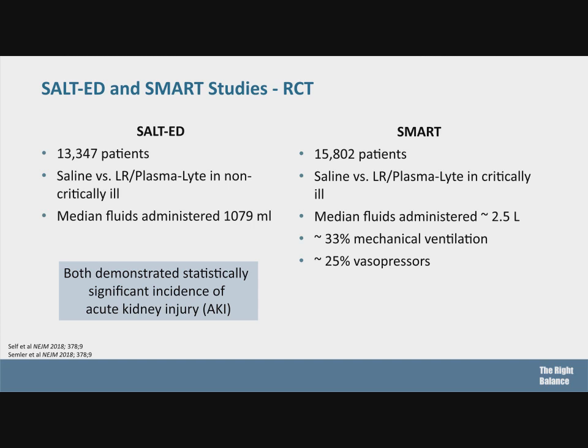And then the SMART trial was in the intensive care population, or the critically ill population, about 15,000 patients, where they compared saline versus LR or Plasma-Lyte in critically ill patients. The median amount of fluid administered in the SMART study was about 2.5 liters. In that population, about 33% of those patients were mechanically ventilated, about 25% on vasopressors. And what did both of these studies show? Both of them demonstrated a statistically significant increase in acute lung injury.